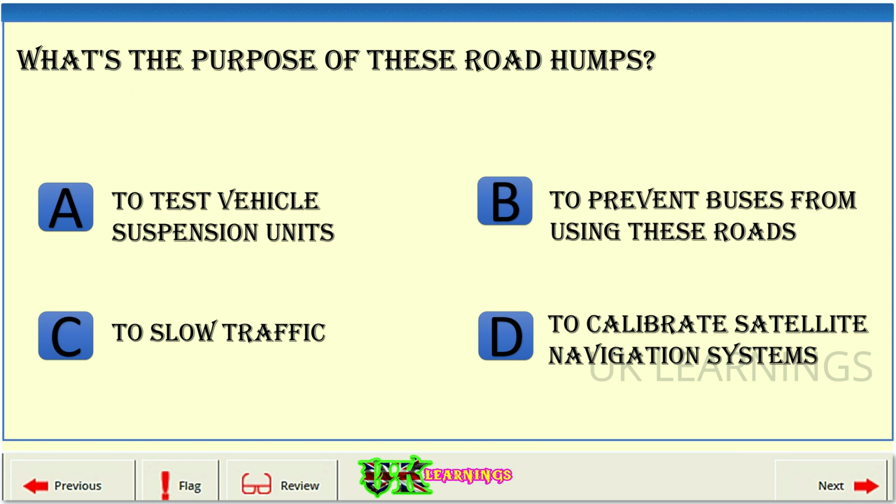What's the purpose of these road humps? A, to test vehicle suspension units. B, to prevent buses from using these roads. C, to slow traffic. D, to calibrate satellite navigation systems. The correct answer is C, to slow traffic.